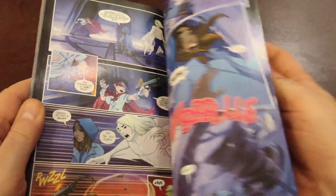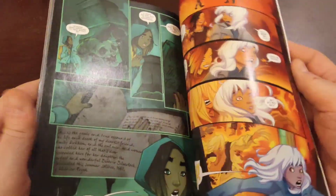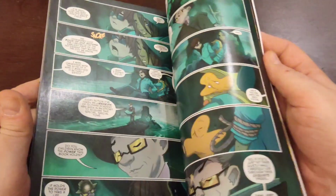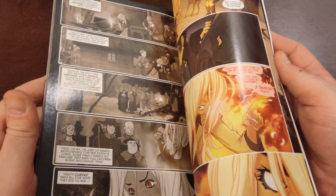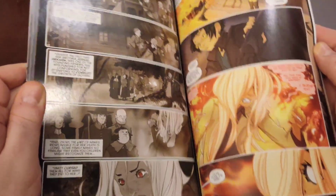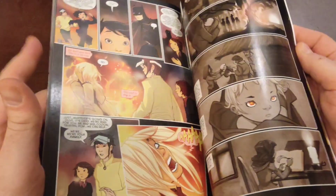Yeah, I know very little about this. I don't want to say it's good or that it's bad. My theory is that they're trying to do some kind of like Harry Potter type thing. I don't know if that's supposed to be Clarion there, the witch boy that they're bringing in.